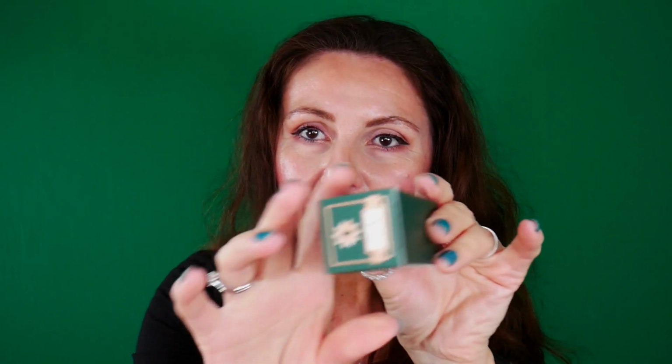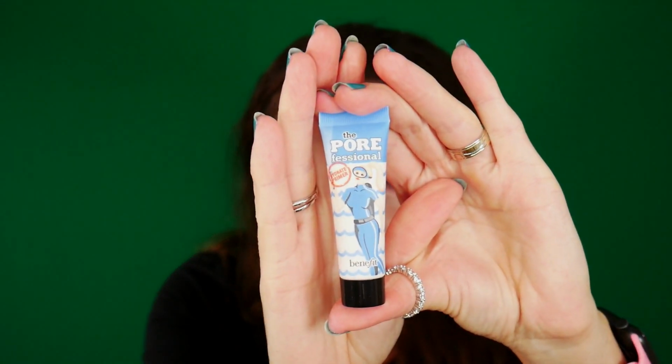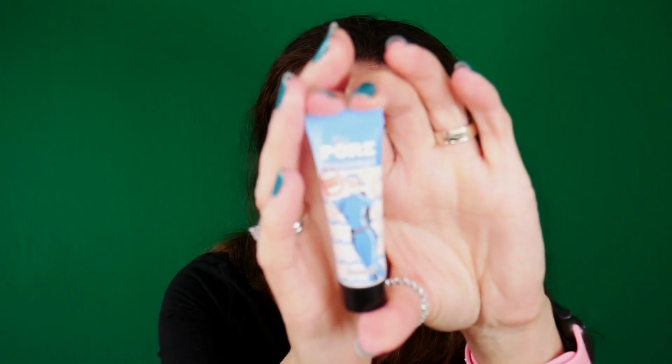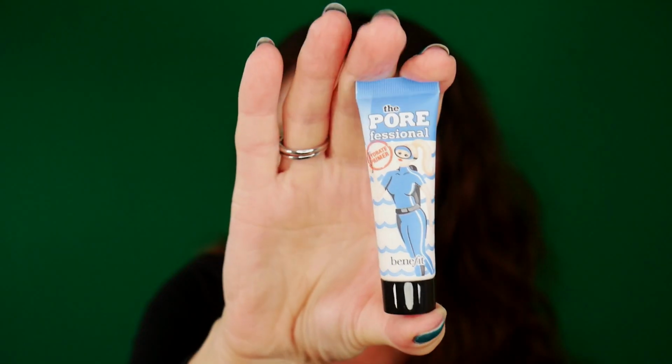This is a green box. This is day number 4. We have a primer. I wanted to try this primer, never gotten around to it. I wanted to try it because many people love this. This is the Professional Hydrating Primer, and they are selling this in this size, so very excited for this, especially for winter months. I think this is a good thing to have in your beauty regimen.